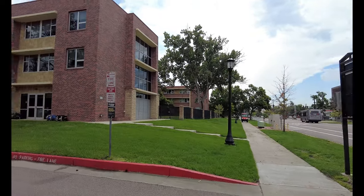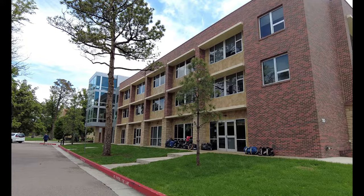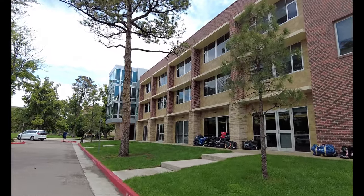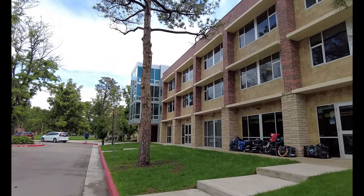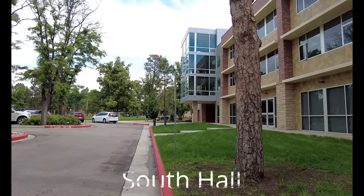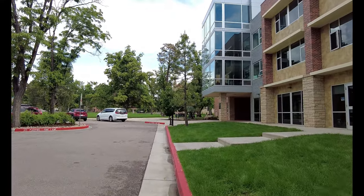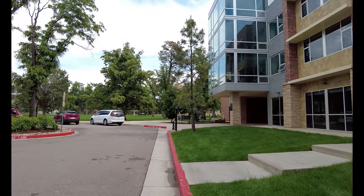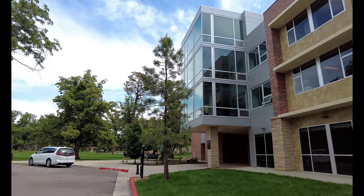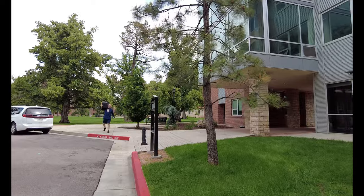In 1912, Colorado College became one of only five colleges in the nation to have ongoing faculty exchanges with Harvard University. This exchange helped to raise the academic reputation of Colorado College and attract more students to it from around the country. To our right here, we're going past South Hall, which is one of the college's residential dormitories.